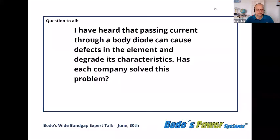And there is the next question. I have heard that passing current through a body diode can cause defects in the element and degrade its characteristics. Has each company solved this problem? If I understand the question right, is the question addressed to the reverse current in the body diode?